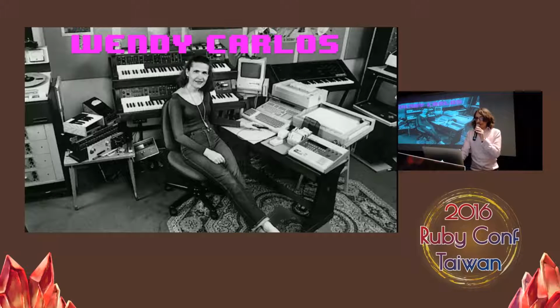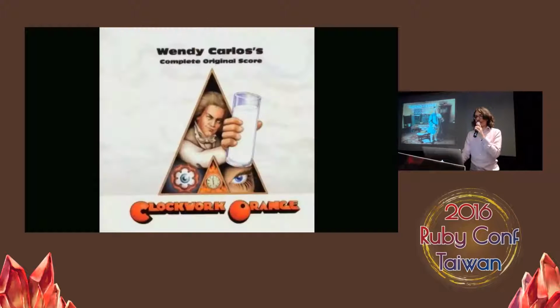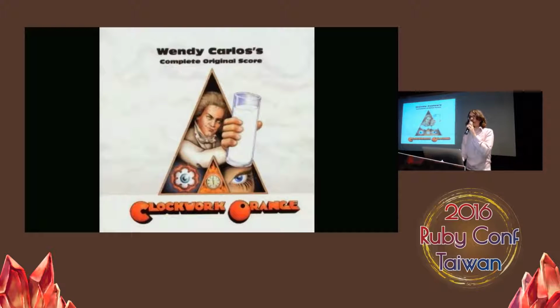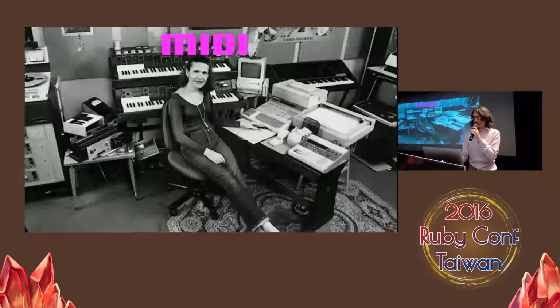But before we get on to MIDI, I just want to talk about this lady, Wendy Carlos. She is an amazing musician who was really famous in the synthesizer world. You would know her from things like Switched On Bach, which was the first popular synthesizer album. It was all classical music on synthesizers. And you've definitely probably seen A Clockwork Orange. She made all of that music on synthesizers, or Tron, as I'm sure most of you have seen. That, again, was all made on synthesizers.